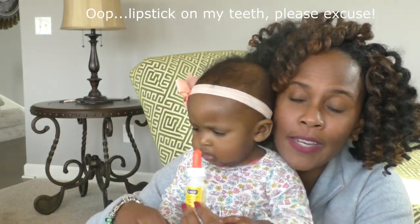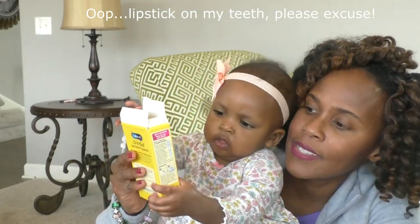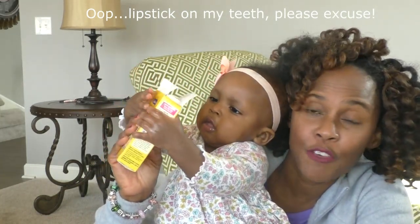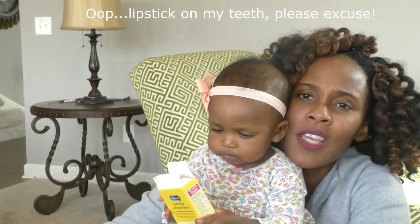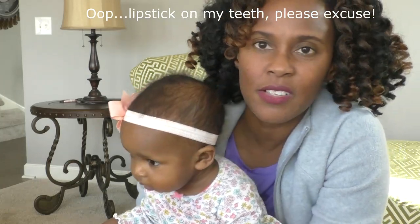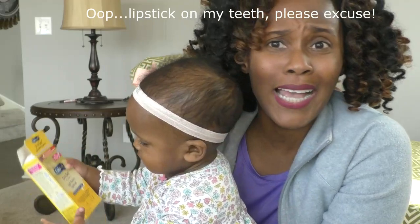We are using the Enfamil brand, and this brand, like I said, does not have any flavor or any color, and I like that because she got a little bit out of her mouth, and of course we don't want things that are gonna stain our baby's clothing.